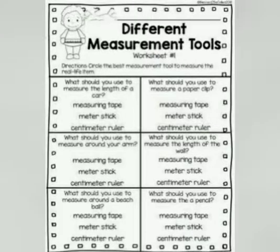Now at the beginning of the lesson we looked at different tools used for measuring. So what should you use to measure the length of a car? Measuring tape, meter stick or centimetre ruler? Measuring tape. So what should you use to measure a paper clip? A centimetre ruler, because it's small. Next, what should you use to measure around your arm? Measuring tape, because it's flexible.